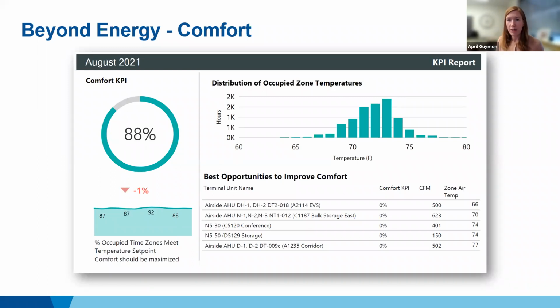In this report, you can see that 88% in the green circle there represents all of the terminal units, all of the spaces in the entire building, averaged together as the percent of time that's occupied where the zones are meeting their temperature set point. So they're meeting their set point, which we assume means the people there are happy. And that's really great, but we can probably improve that.